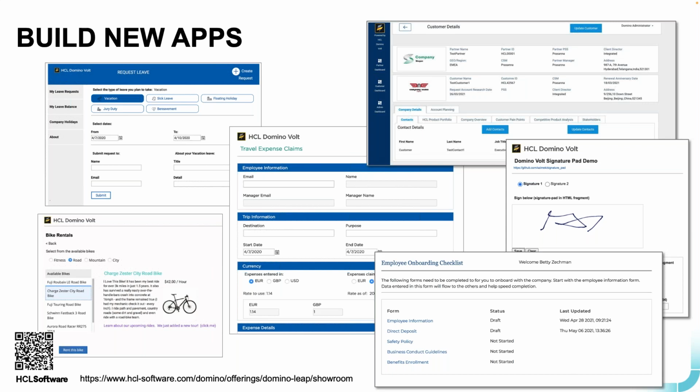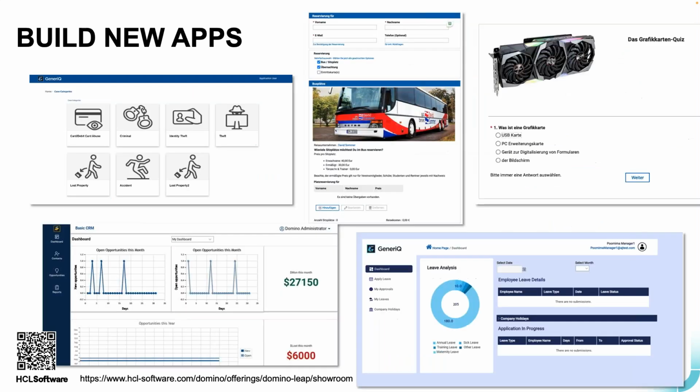It's as simple as you've seen: drag and drop, point and click, and you have your application built. So easy that you can even ask your teenagers at home to build new applications. I think on the next slide, we have a few more.